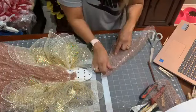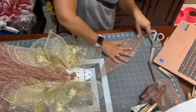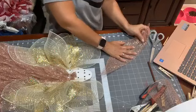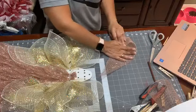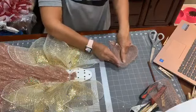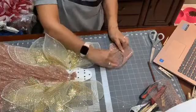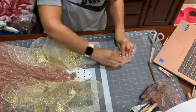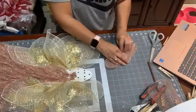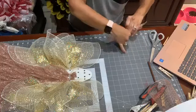You could use a wood burning tool. Any of those kinds of things would work. I like the impulse sealer. You definitely want to do it outside if you're going to seal it, because plastic is dangerous. So if you're going to do it outside or wear a respirator.